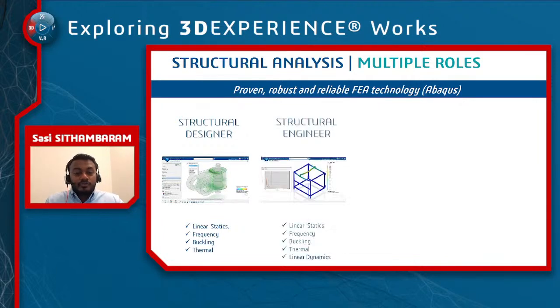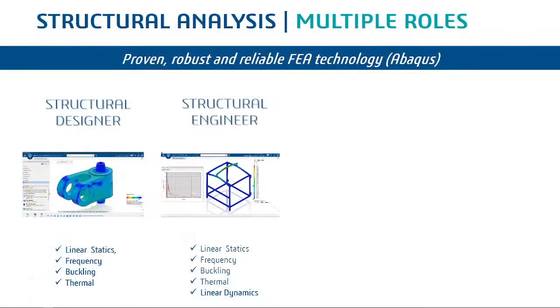The next role we have is our structural engineer, right? It's a step up from our structural designer with the addition of our linear dynamics functionality. So if you want to run some vibration analysis, you can do that with our structural engineer role.